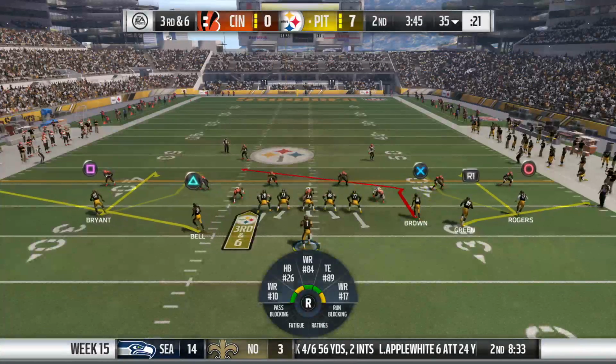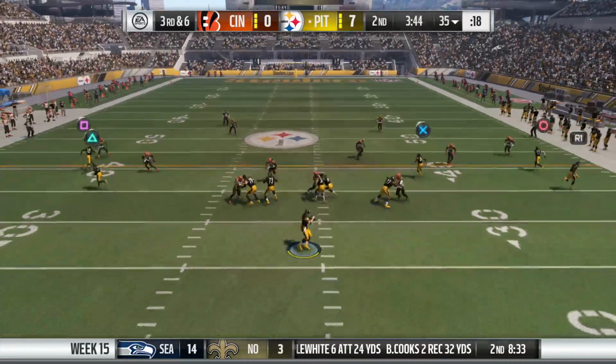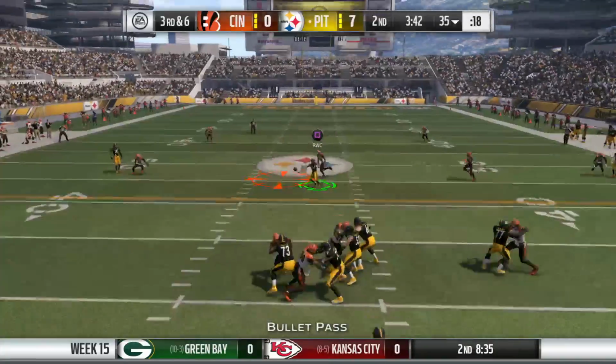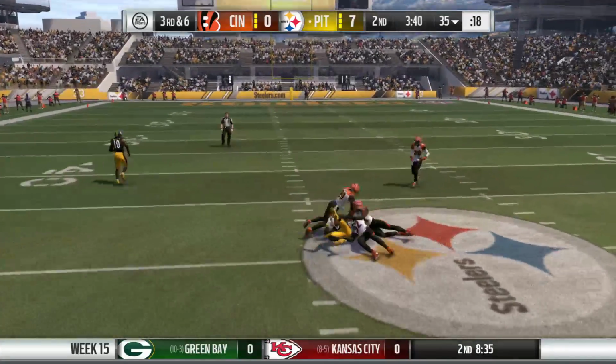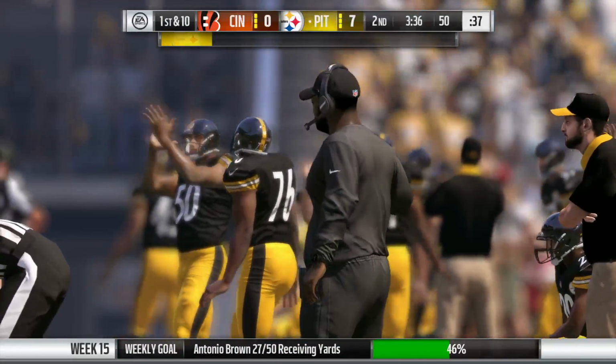They come out 5 wide, 3 of them to the right side. On third down, Roethlisberger. He gets it to Brown, complete. And he's got the first down, yardage before being taken down at midfield.